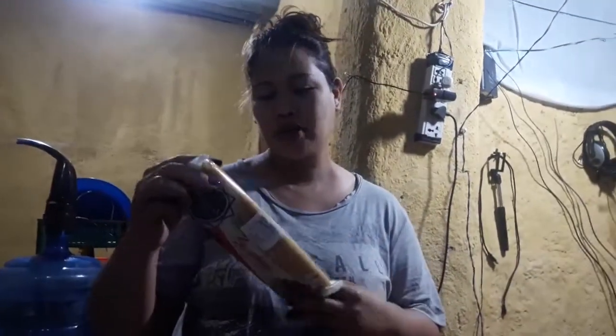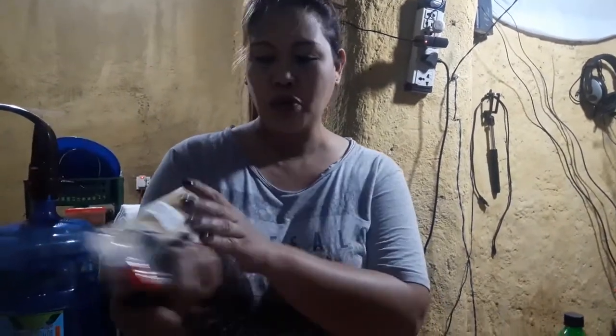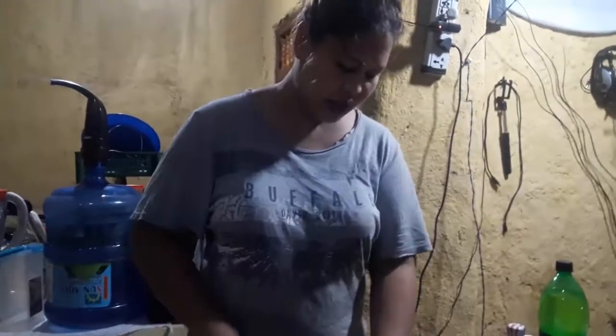Then Filipinos love pancit bihon, stir-fry noodles. This is the one that I use in Sri Lanka. It's very hard to find these noodles. They love noodles, but they use rice noodles, which is very simple. I love pasta, spaghetti, so I requested this from my husband. It cost me 215 rupees, which is around $1.25 or something.